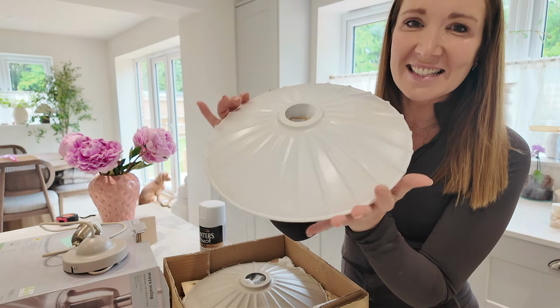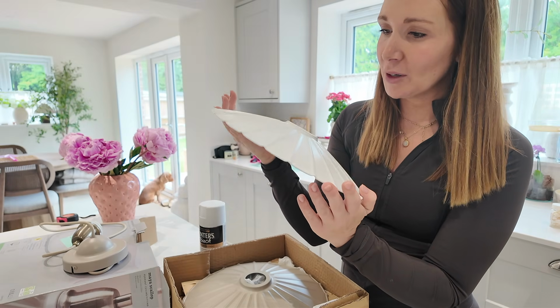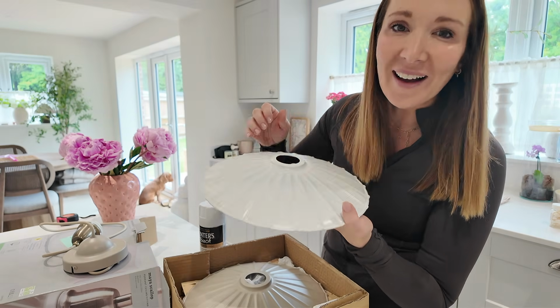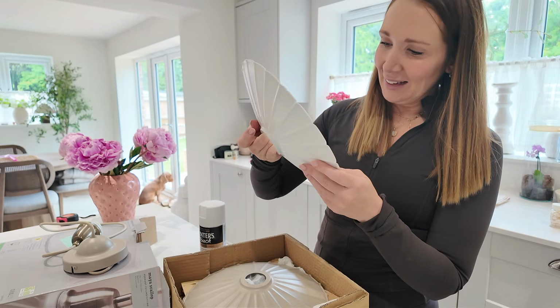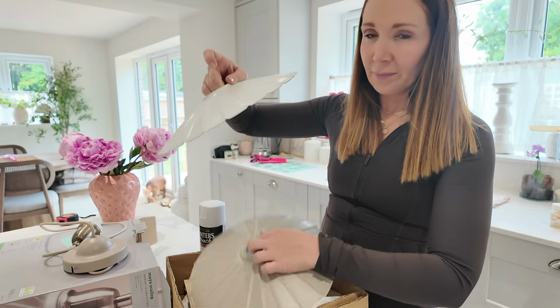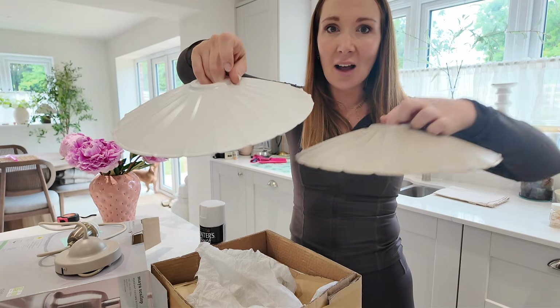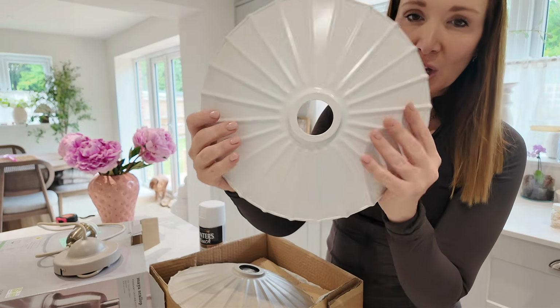Ta-da! This is one that I sprayed at the weekend because I was like, do you know what? I really want to just make sure this works before I share it with you guys and not get myself in a tizzy over it. So I sprayed it. Get the colour difference. And doesn't it look so much better? Honestly, I'm so impressed with this.